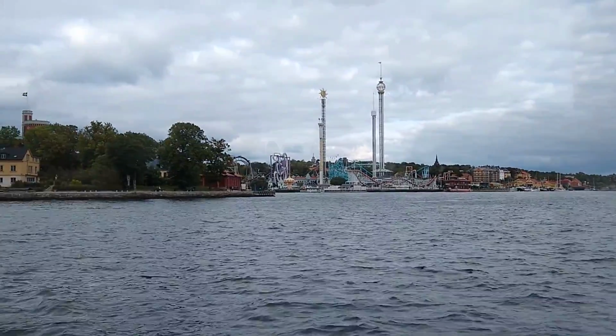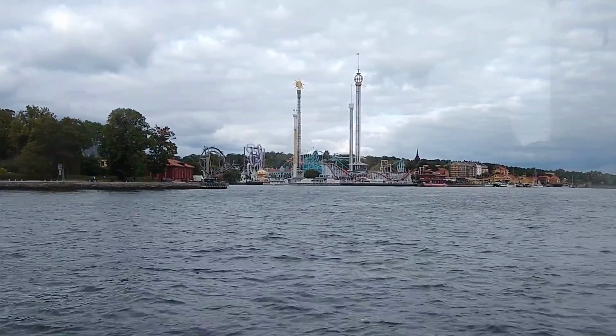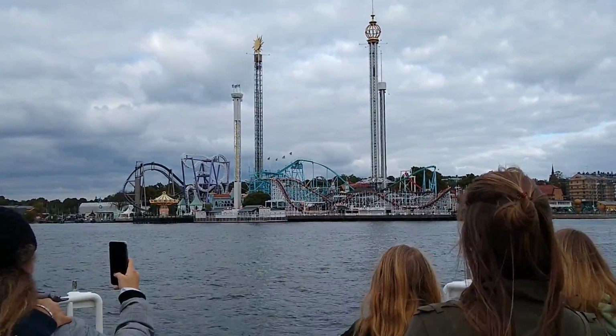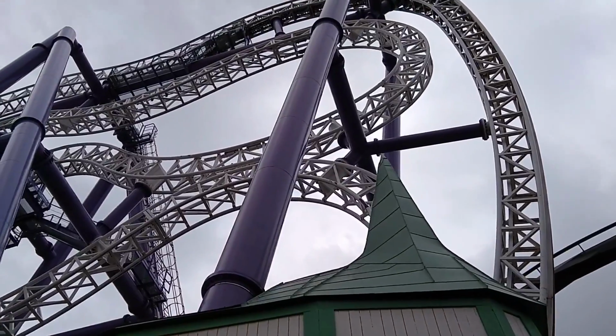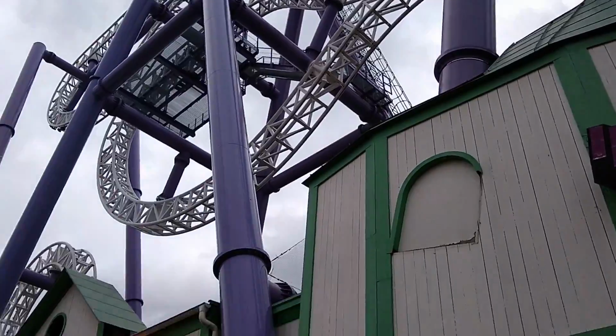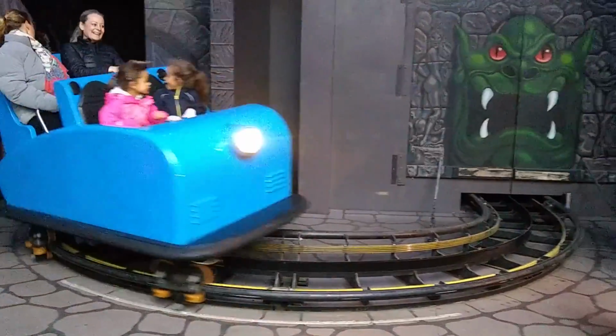So today I'm gonna be ranking my top 15 rides at Gröna Lund in Stockholm, Sweden, which I visited for the first time very recently. I got to ride a total of 17 different rides. Unfortunately, Insane, the Intamin Saxby, was closed. Would have loved to ride it, but it is what it is. I still got to ride all the other roller coasters, a bunch of tower rides, dark rides, and so on.